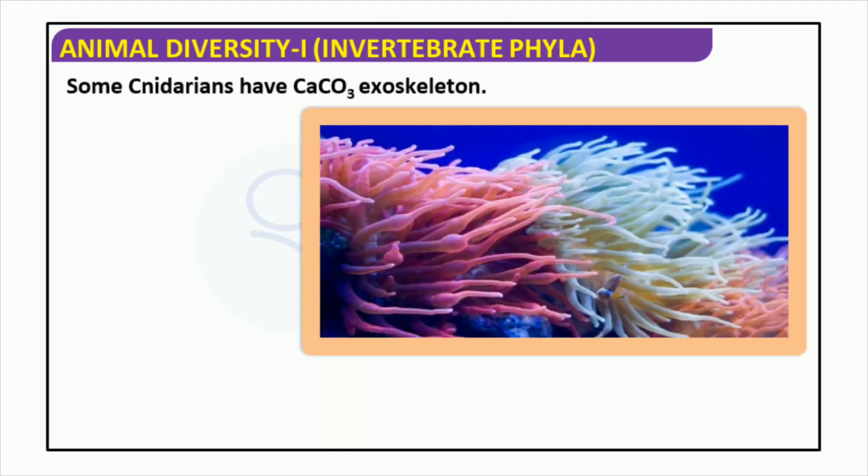Cnidarians are a group of invertebrates found in aquatic environments. Some of them have an interesting feature, a calcium carbonate exoskeleton. This is particularly true for coral-forming cnidarians, which makes them perfectly suited to form reefs around the world.